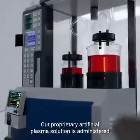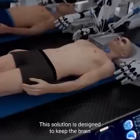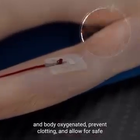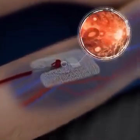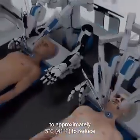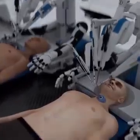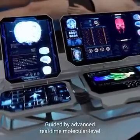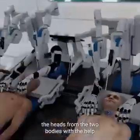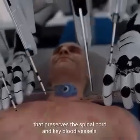Our proprietary artificial plasma solution is administered to both the recipient and the donor. This solution is designed to keep the brain and body oxygenated, prevent clotting, and allow for safe operation at low temperatures. The recipient's head and the donor body are cooled to approximately 5 degrees Celsius to reduce potential brain damage during the detachment. Guided by advanced real-time molecular-level imaging systems, BrainBridge carefully separates the heads from the 2 bodies with the help of a specialized surgical technique that preserves the spinal cord and key blood vessels.